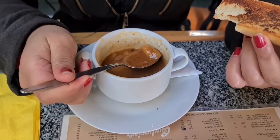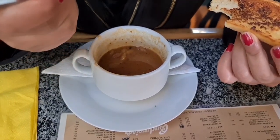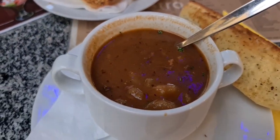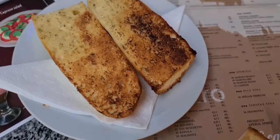All my life? All your life? No. You're waiting all your life for goulash soup? Yes. And this is it? Mm-hmm. Cool. See? So my friend is a real foodie, so trust me, if she says food is good, it is good. So you should come here and have some goulash soup.